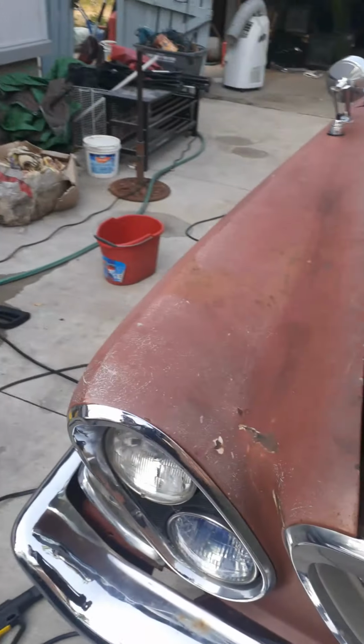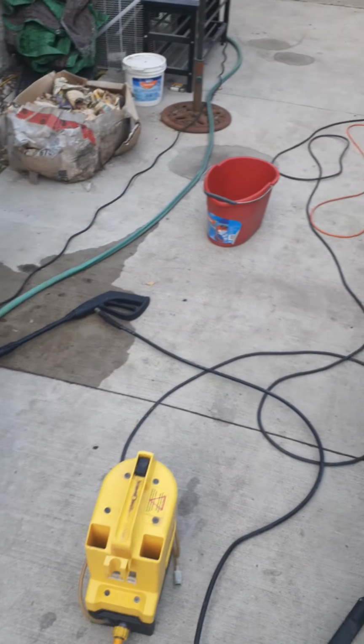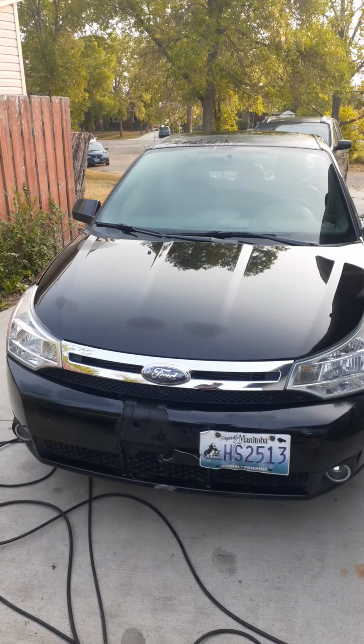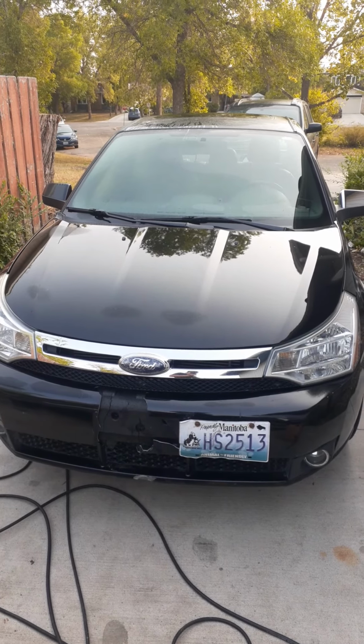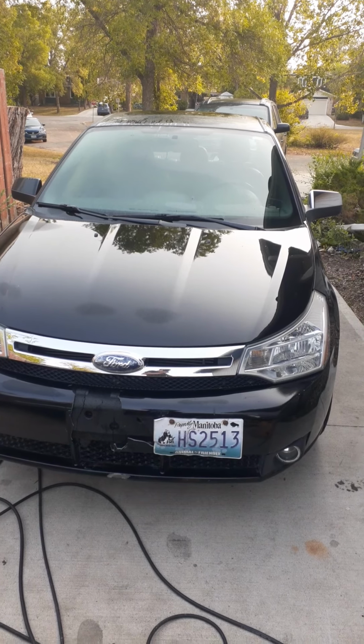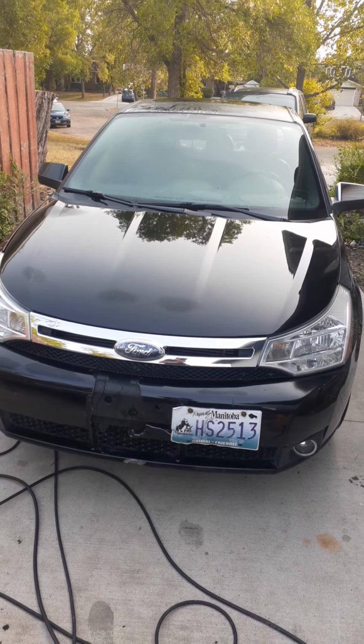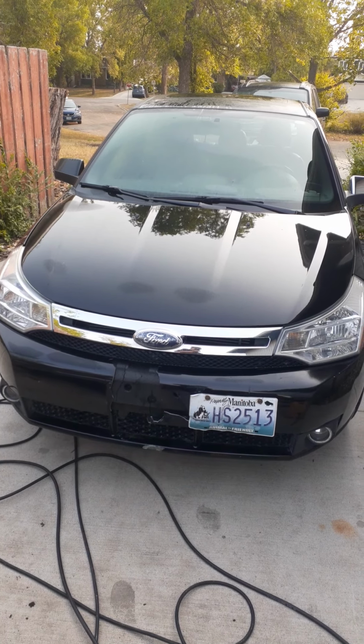But yes, been doing a bit of pressure washing and stuff, trying to help the roommates upstairs get their car, this lovely Ford, their Ford Focus, ready to be sold. I washed it, waxed it, and did some detail work on the outside of it last night so they can sell it.